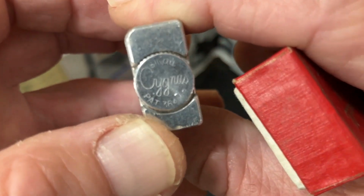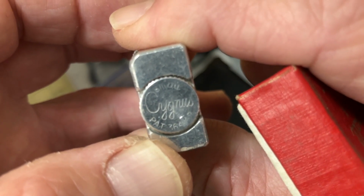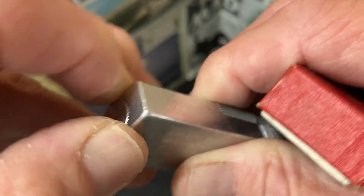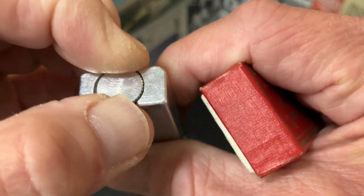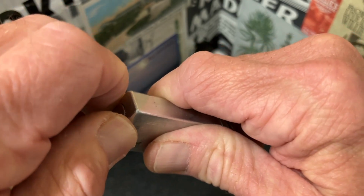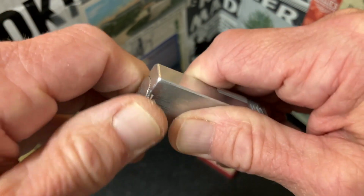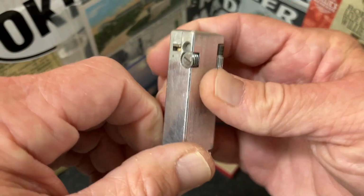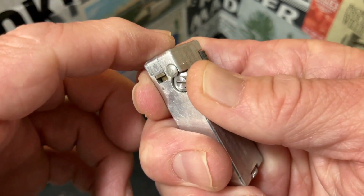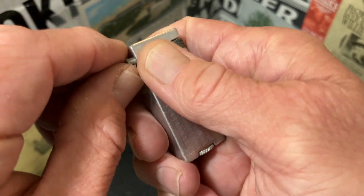But the first one that I remember seeing that actually says small Cygnus on the fill screw. The fill screw looks like it's going to take some coaxing to get it loose. So, we'll see about that. The flint tension thumb lever mechanism looks like it backs right out, so that's all working correctly.